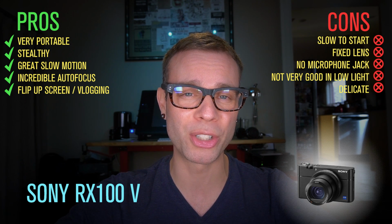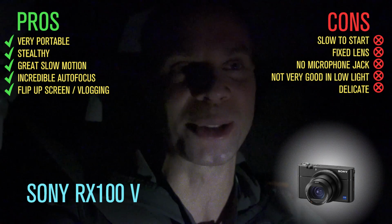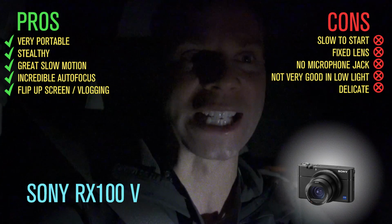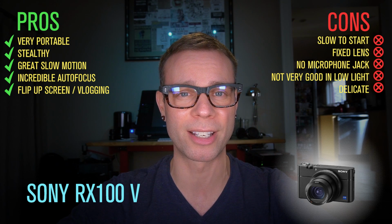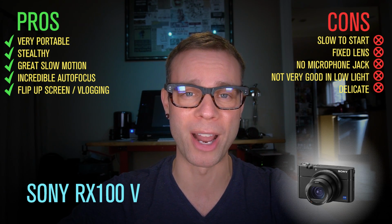However, there are situations where it's not that great, and that would be in low light compared to the other cameras. It's still a great low light point and shoot camera, but it's not nearly as good as the other two cameras. Also, it's very delicate. It's small, and it's got little teeny parts that can easily break. It's pretty amazing that ours is still around considering how many times we've dropped it.